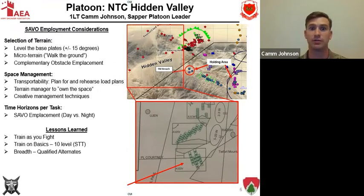However, so many external factors come into play when doing this in a contested environment during NTC versus when we were just doing this in an open field outside our company area at JBLM. The time to emplace the SAVO more than doubled for our platoon when we had to perform this during the mission. And a lot of factors led into this time increase, but mainly the biggest factor was just doing it at night under NVGs. And so having that accurate time for day and night obstacle emplacement kind of proved in hindsight to be extremely beneficial for these commanders to make these decisions for engagement area development.